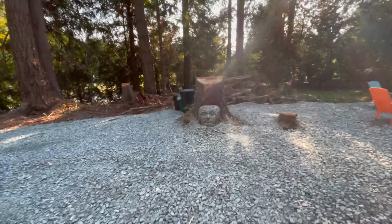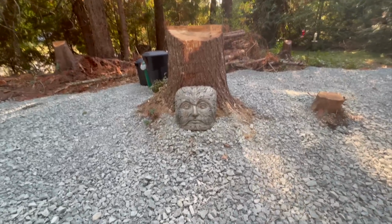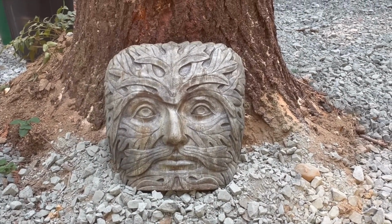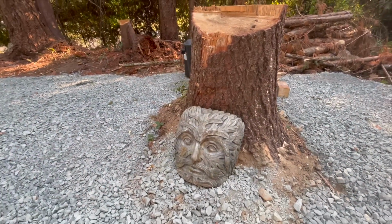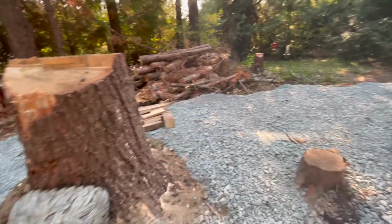So anyways, I bought this the other day, which I think is the coolest thing ever. Look at this guy. He looks amazing. And what I'd really like to do is put him over here. But he's cement. It took everything I could to get him from the van to drag him over here. So I need help for this.